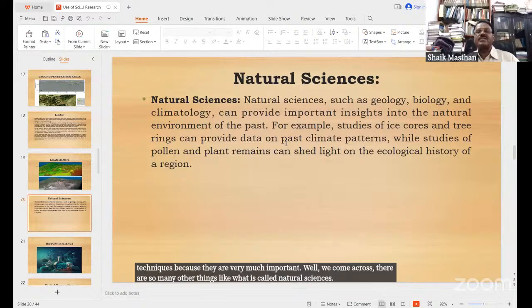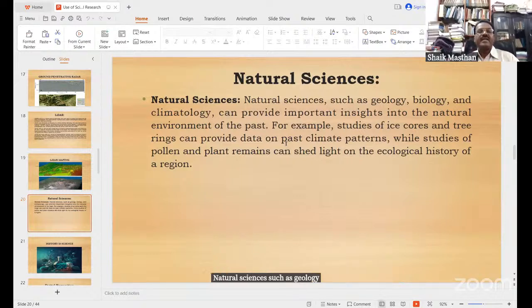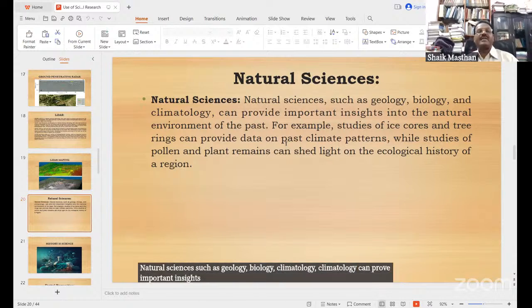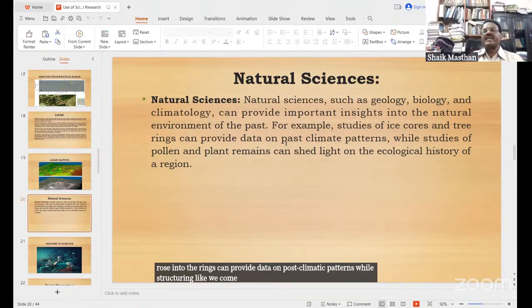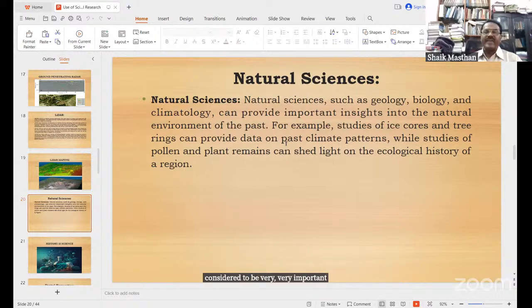Well, there are so many other things like natural sciences, such as geology, biology, and climatology, which can provide important insights into these environmental aspects. For example, studies of ice cores and tree rings can provide data on past climatic patterns. Like we know when there is going to be a rain, a tempest, a weather condition change, all these things are now considered very, very important. Now we can say that we are predicting.